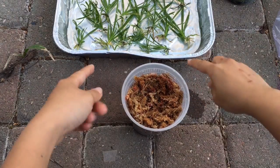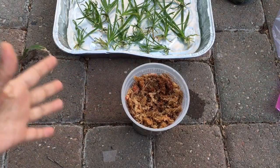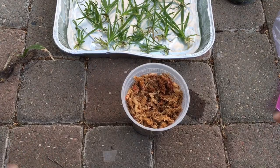Okay, so I finally have been soaking these guys actually for half an hour. I was busy talking to my father. He's really always over here and he wants to grow lotus in my garden.